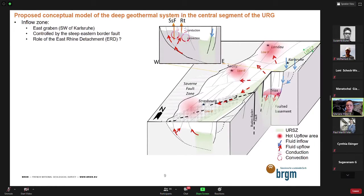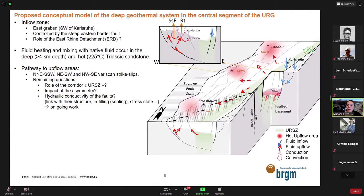And we still have questions about the role of the East Rhine detachment that we can see on the outcrop on the eastern shoulder of the basement. Then we have fluid heating and mixing with native fluid that occur in the deep and hot Triassic sandstone, always close to Karlsruhe. And we have several pathways to upflow areas, mainly controlled by the Variscan accident faults, mainly oriented northeast-southwest and northwest-southeast, that allow the fluid to be led to the upflow zone.